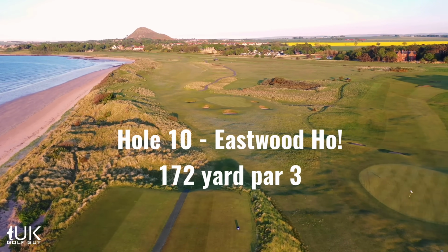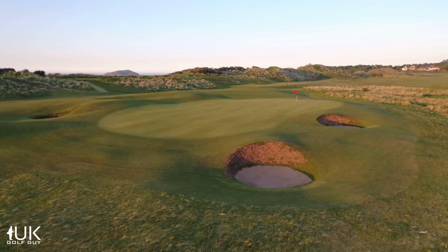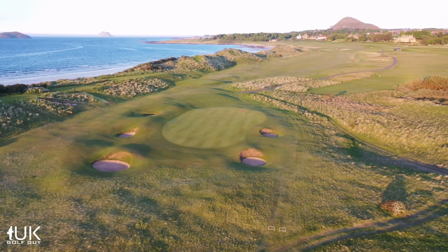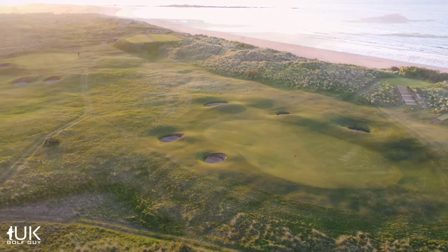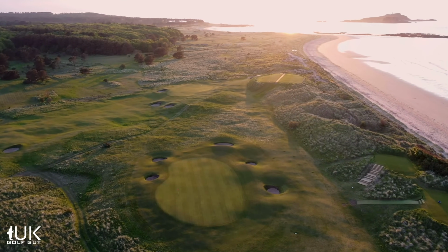The 10th tee gives you a wonderful view over the Firth of Forth and back down the course towards the town of North Berwick. Taking the right club is the key on this par 3. You'll need to account for the change in the wind, the drop in elevation, and the visual trickery of dead ground behind the nearest bunker, which may confuse you. With the trouble all at the front, too much club is better than too little.